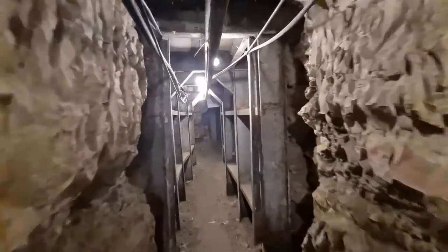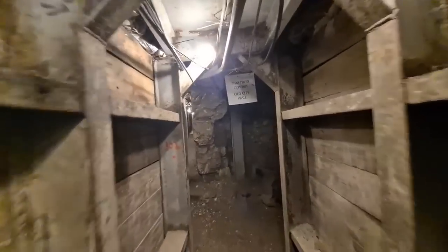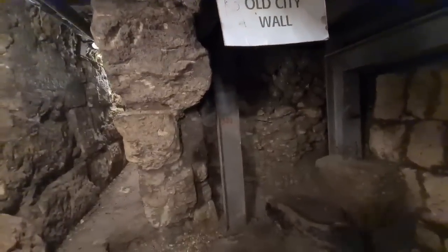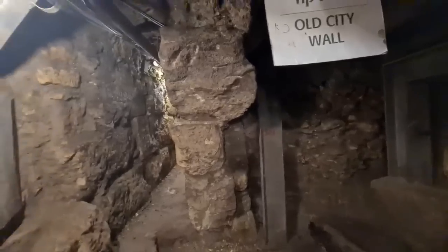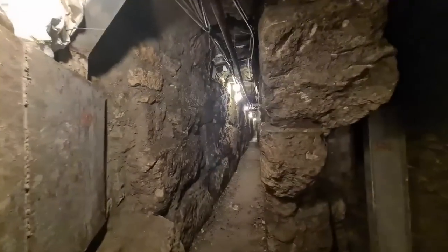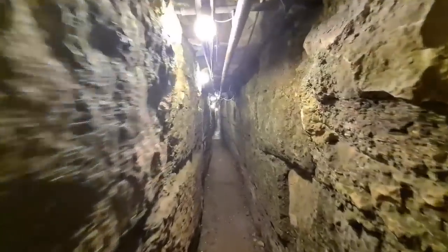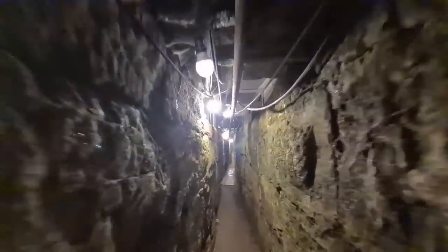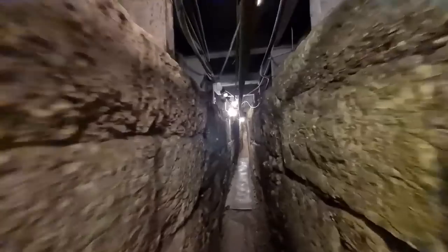Actually, we are the only ones here. That is the walls of the city. Remember, you saw it. It was just behind the group of the religious Jews. That was the southern wall from the 16th century. And we are heading on. There's only one way, so you cannot get lost, until we reach an amazing place.